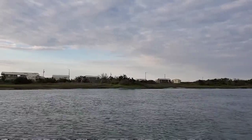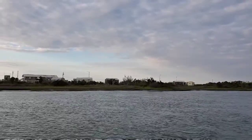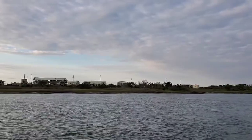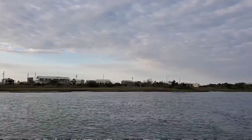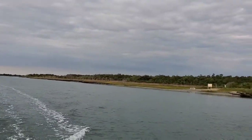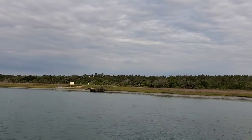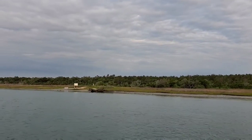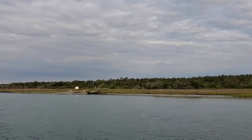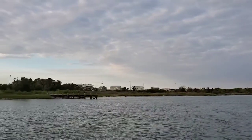Camp Lejeune. Some temporary housing, it looks like. Well, they're here training. And you don't want to go in that area. There's explosives out there. Anyway, we're coming up on a bridge.